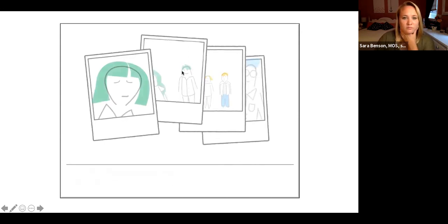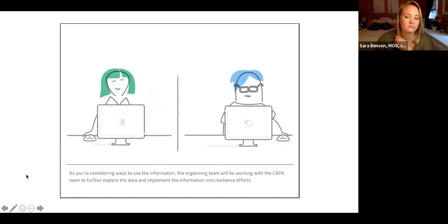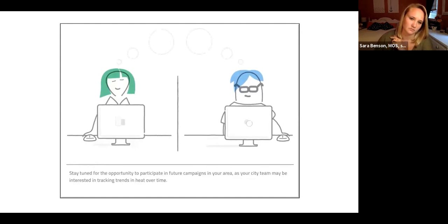As you're considering ways to use the information, the organizing team will be working with the Kappa team to further explore the data and implement the information into resilience efforts. Stay tuned for the opportunity to participate in future campaigns in your area, as your city team may be interested in tracking trends in heat over time.